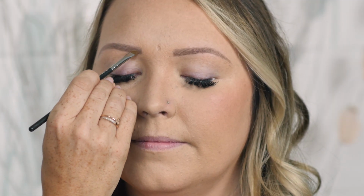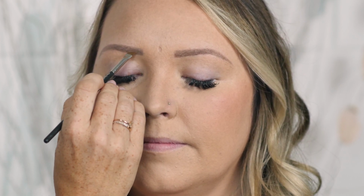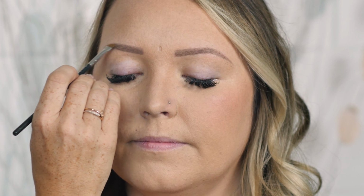And then I'm just gonna tap in and fill in. The Lancome pencil has a waxier finish, so it will help to grab the powder on top of it. And it will help with a longer wear.